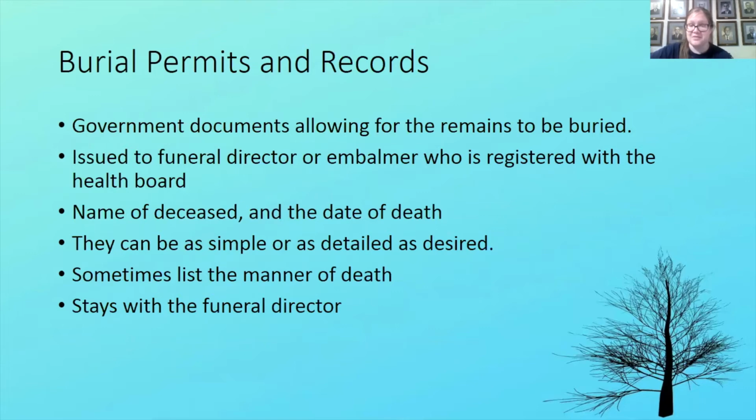These are issued by the funeral director, who's registered with the health board. It has the name of the deceased, the date of death. They are similar. They can be simple or as detailed as possible. And this stays with the funeral director.